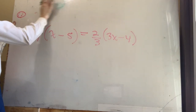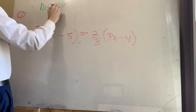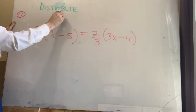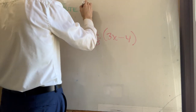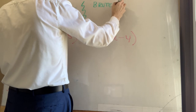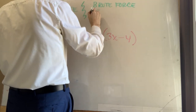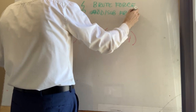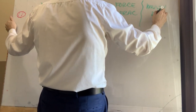Here's what you probably would do. A person would probably distribute first, and that's intuitive, and that's a good course of action. Distribute first, realize that you have a slew of fractions in the problem, and then either do it brute force, addition and subtraction of fractions, and then multiplication and division of fractions.